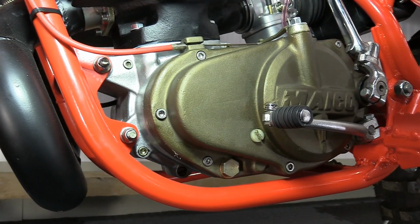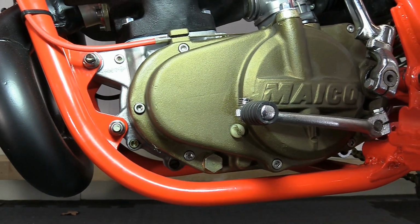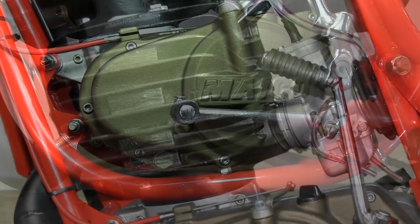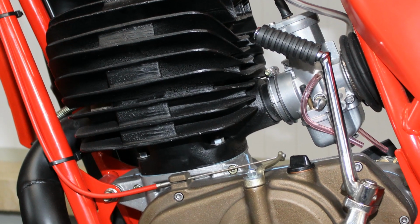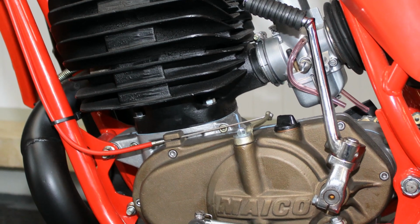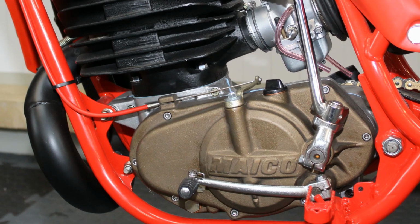Now, before everybody reaches for the comments section of the video to say that Maicos never had this Cerakote ceramic coating on their engine casings, you'd be absolutely correct in that assumption, although I think Keith has added the Cerakote coating to the clutch casing just to give the motor a certain little twist and individuality. But as I said, this is not an original bike from 1978, so why not?